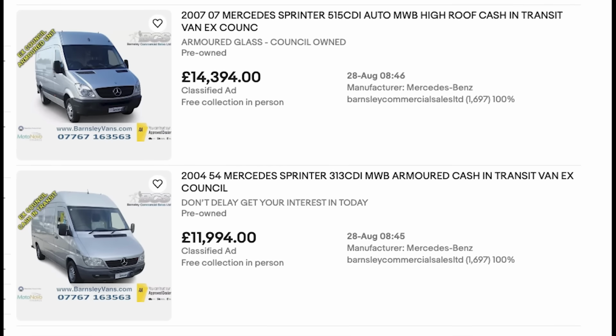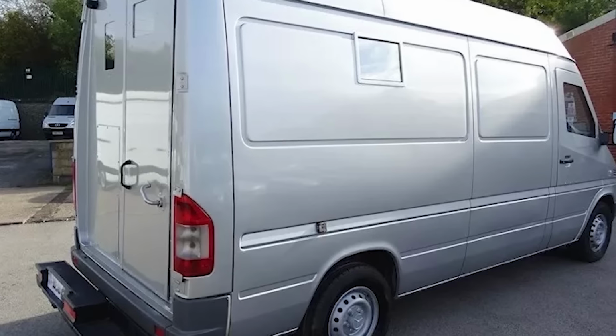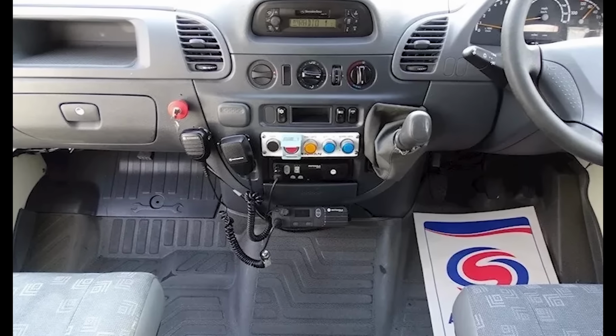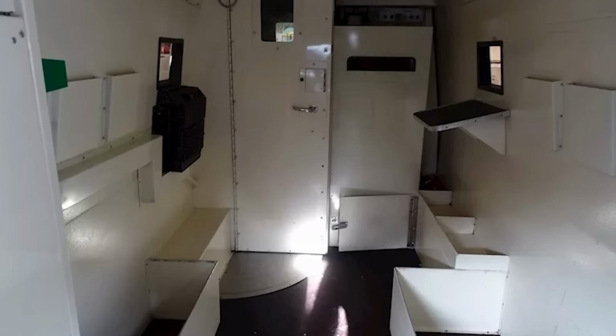It's incredibly rare to see one up for sale. Here's a handful we found for sale recently, but you'll definitely need some credentials before getting behind the wheel. Like most of these vehicles, the Mercedes-Benz Sprinter is now the go-to vehicle, and many companies specialize in converting them for customers around the world.